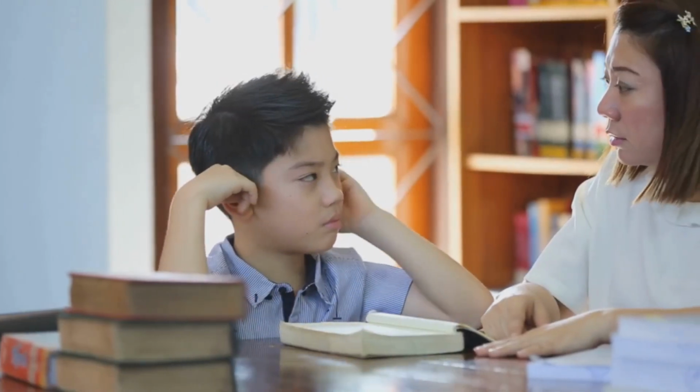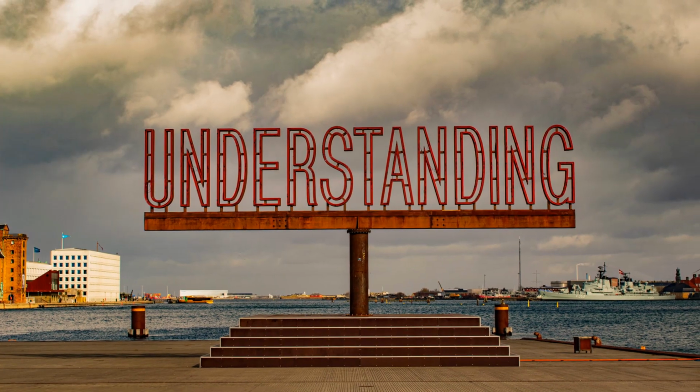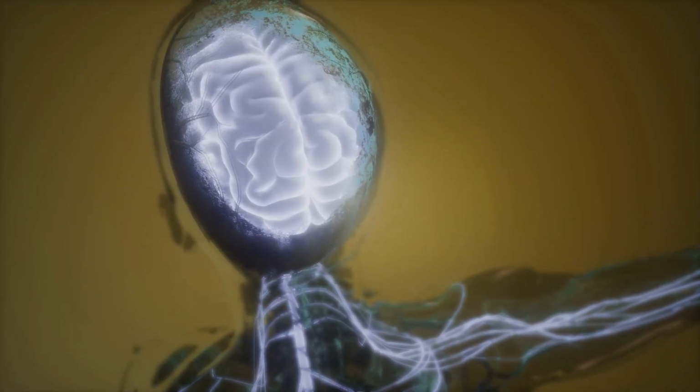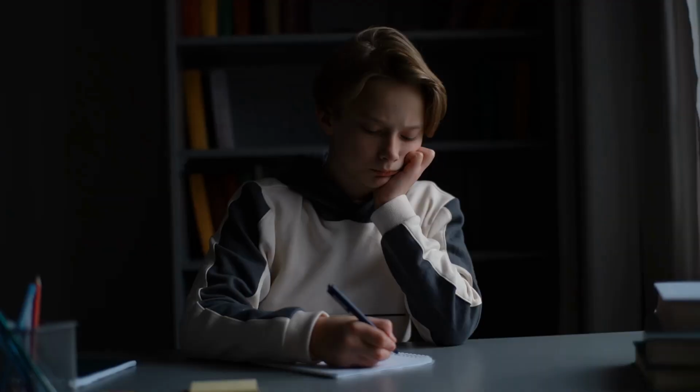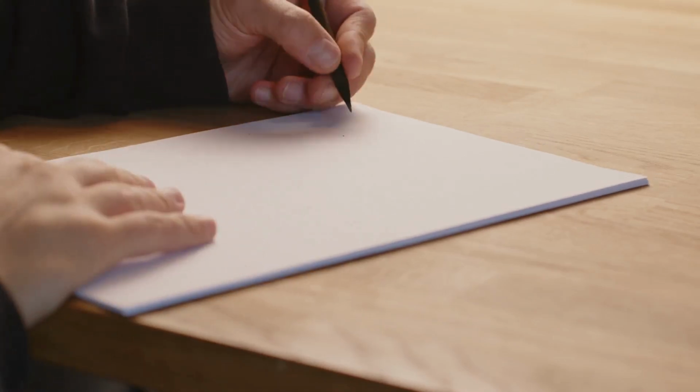Use entender for general understanding. Use comprender for empathy or full grasp of a situation. Native speakers notice when you use them well. Remember, entender equals mind, comprender equals mind plus heart. This distinction makes your Spanish sound natural. Let's practice. Time to test yourself. Fill in the blanks with entender or comprender.